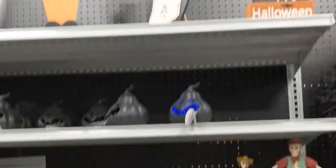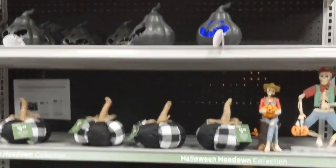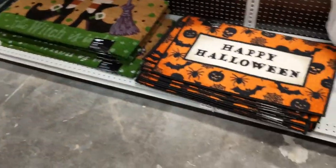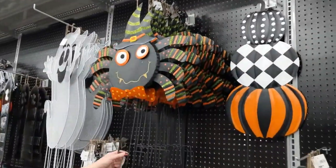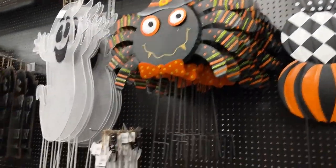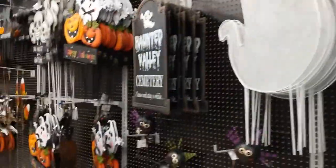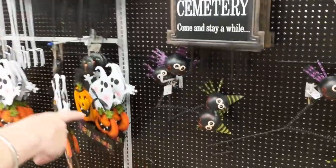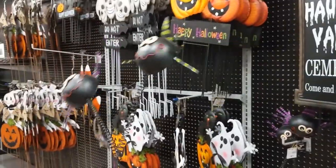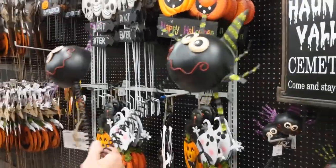Okay. Oh, look at the little pumpkin that glows. Cute. Look at these ghosts. Oh, more. Oh, these mats are regular size. Oh, I like that one. Oh, the little spiders. Happy Halloween spider. That's adorable. Oh, I like all these metal signs. Oh my gosh, I love them. Look, they jiggle. Oh, that's adorable.